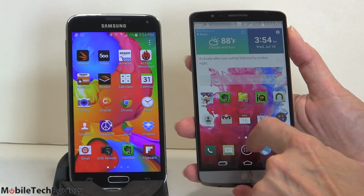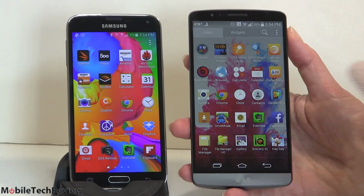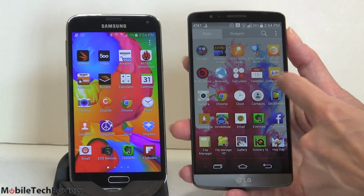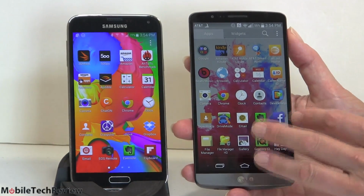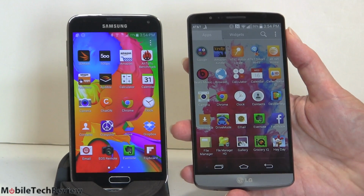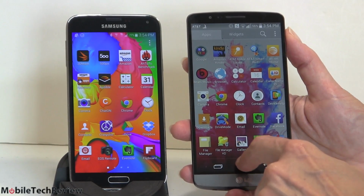Just take a look at the way they treat applications. For starters, see, LG has their geometric, what they call icon treatment here. So we have circles, we have squares. They tend to leave the third-party icons alone, let them be themselves. So it's just for the built-in applications right there.